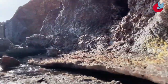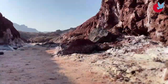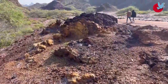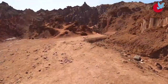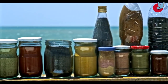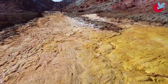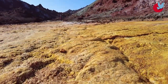In Rainbow Valley, there are also various metallic rocks. Examples of rocks found in Rainbow Valley include magnetite, hematite and oolite. The main element forming these rocks is iron oxide. The colourful soils of Rainbow Valley are used for making various handicrafts in the south, and these soils also have medicinal properties. Although these soils have a significant impact on the economic activities of the people of Hormuz Island, unrestrained extraction from them will have irreparable consequences.